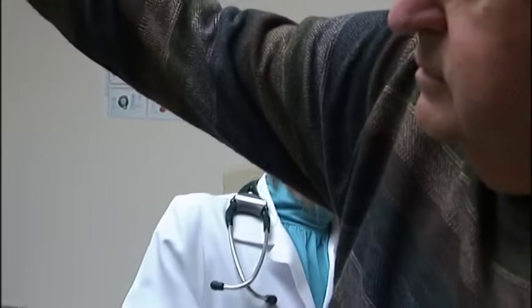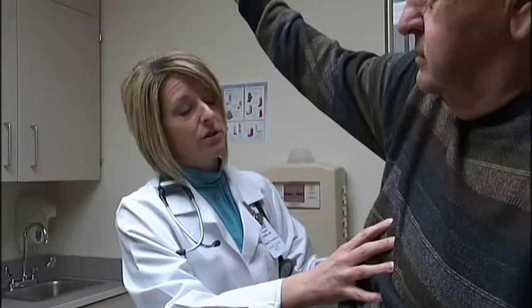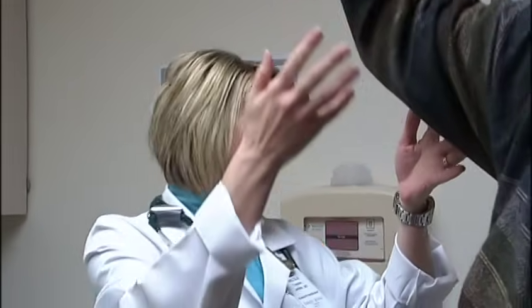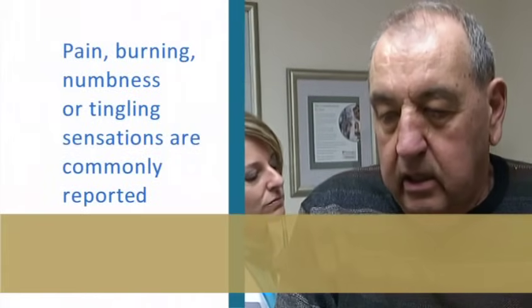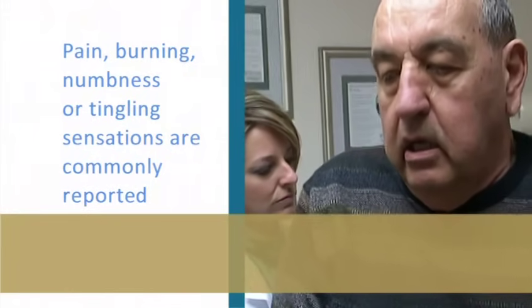As you heal, you may notice that you get some sensations that go from your back all the way around to your chest. It can even include the breast area. You can have a full thickness burning type of sensation, a numbness tingling type of sensation. That's not unusual. That is from the surgery you've had. Pain, burning, numbness, or tingling sensation in the upper back, shoulder, under the breast, or in the abdomen are commonly reported. Don't be alarmed by that. That is normal. It will improve as you get several weeks out from surgery, okay?